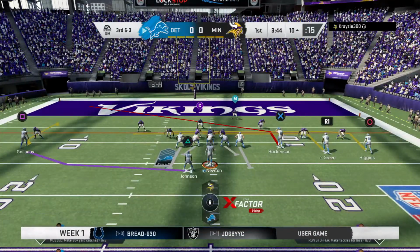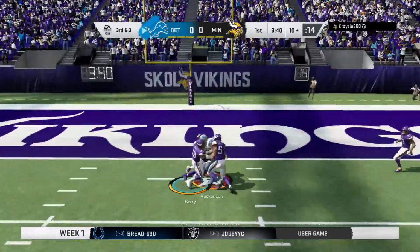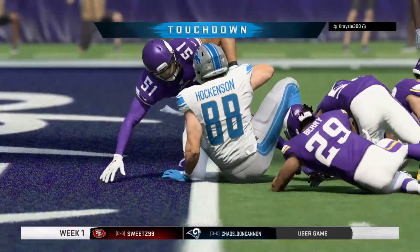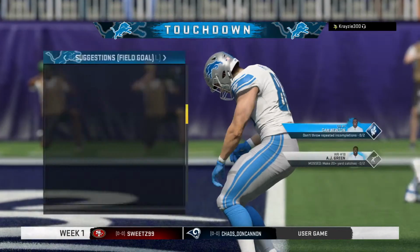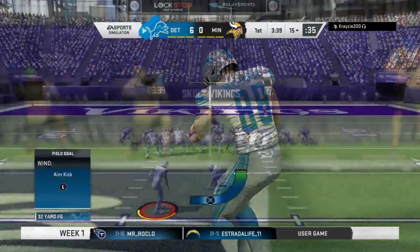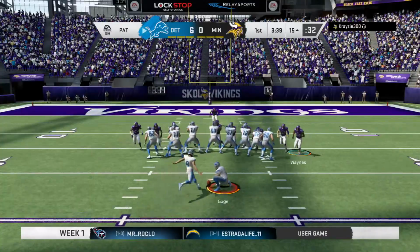The shotgun snap for Newton. The quick slant caught, and he'll get into the end zone. Touchdown, Detroit. From 10 yards out, as his guys are able to strike first here in this opening quarter.